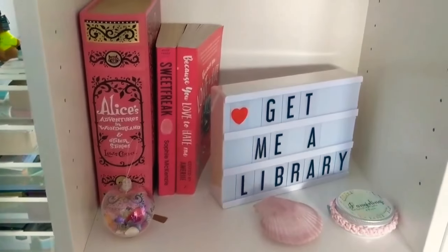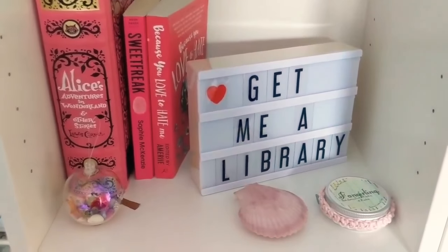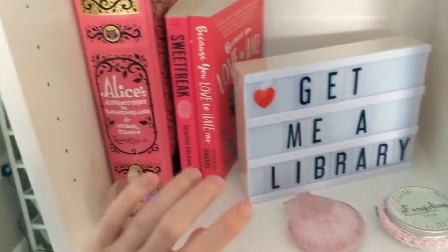And moving across to the pink shelf. There's not very many books that are pink. It's not really my favourite colour, but that doesn't stop me buying books that are pink. It's just these are the books that I have. So again, I have reviews on these books. Obviously not that one, but this is my Alice in Wonderland. I'll show you that in a second.